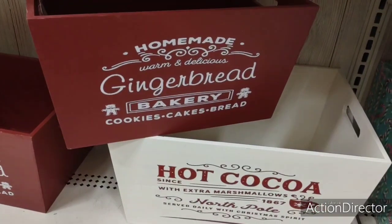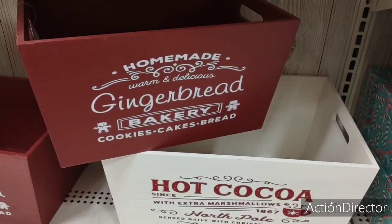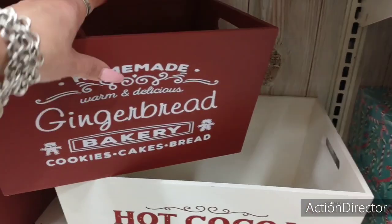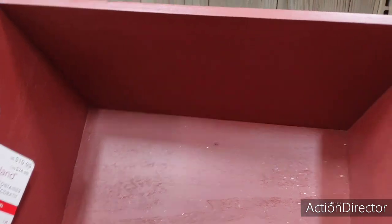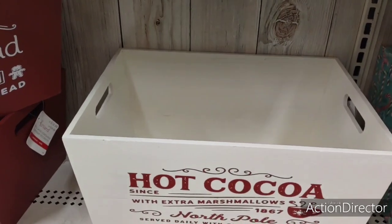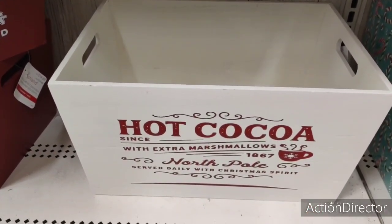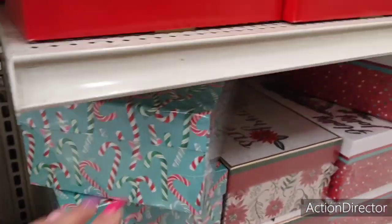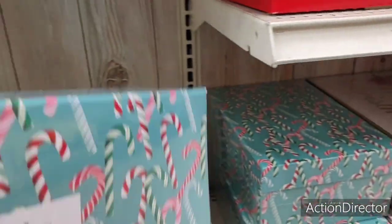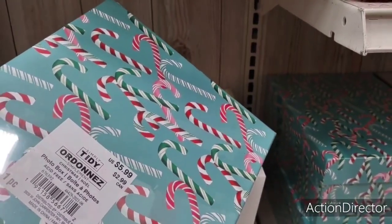At Michaels, and I wanted to show you how this is all 75% off now. The Christmas stuff, homemade, warm and delicious gingerbread bakery, cookies, cakes, bread. This is too cute. It's, let's say it's $20, it's going to be about $5. Then they have the hot cocoa with extra marshmallows, North Pole. Look at these cute little gift boxes or ornament holders, $5.99 with 75% off.